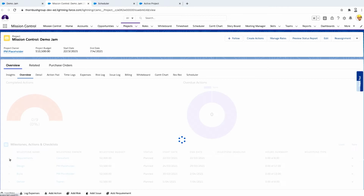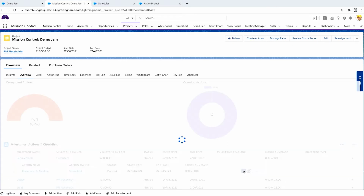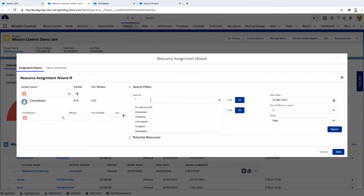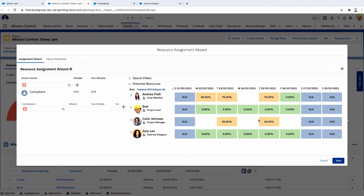So I'm going to put my project manager hat on, and from my first milestone, I can see I've got a consultant placeholder role. I'd like to resource that pretty quickly. So the thing I need to do is check who in the consulting team has the right capability and availability for the next couple of weeks. Now, I want to launch this starting on Monday. Best availability I can see here is Bob. And Bob's assigned, he's got 8 hours billable for our project.